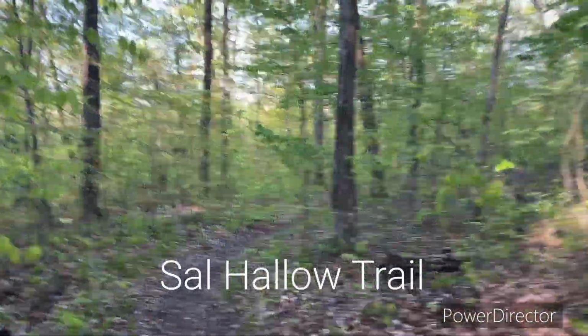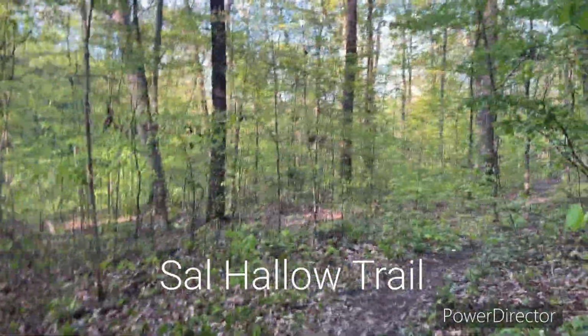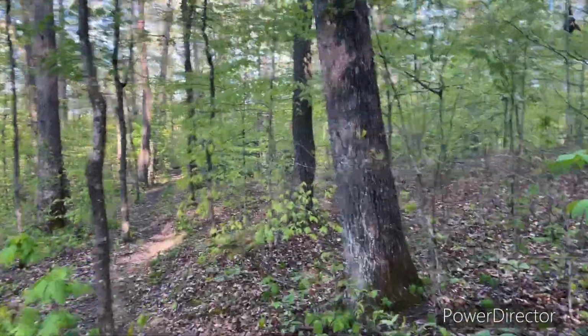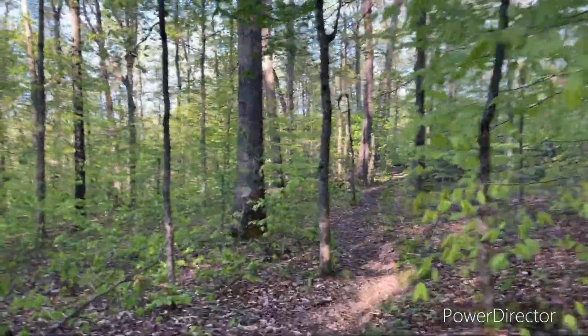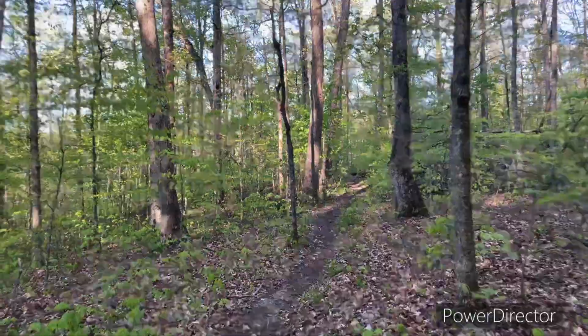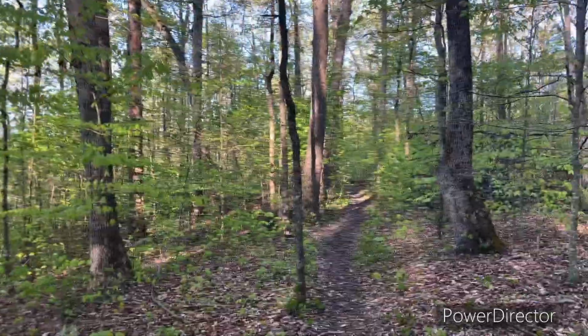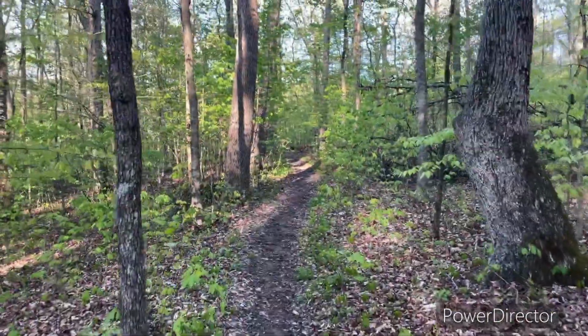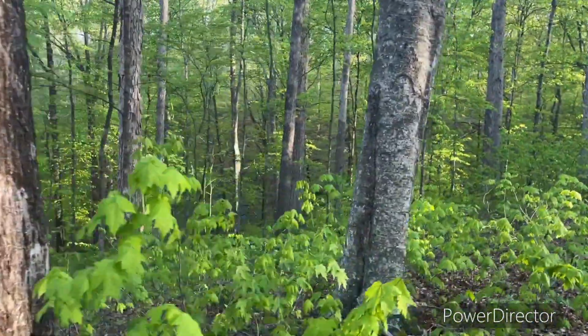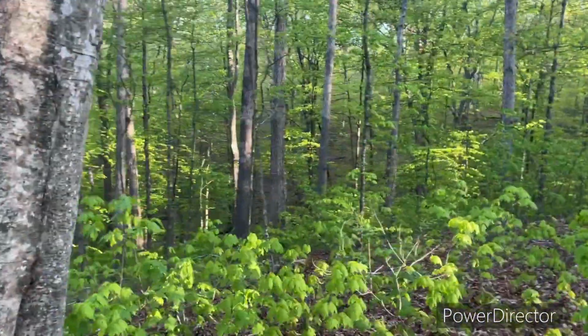So come with me today. Let's enjoy the trip. Let's get some miles in. Here we go. Just look at how green everything is. I've enjoyed hiking out here in winter and early spring because you get some amazing views. But all this green is just gorgeous. Absolutely beautiful. Look at these views.